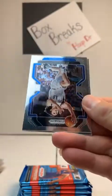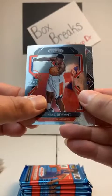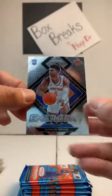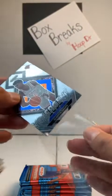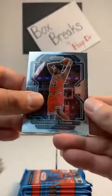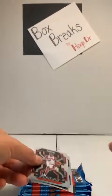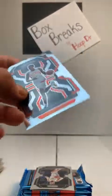Devonte' Graham, Hornets. Steve Nash, Mavericks. Thomas Bryant, Wizards. And an emergent rookie, Quentin Grimes to the Knicks. Had a ton of Knicks rookies last night. That's the first one for tonight. Thaddeus Young, Spurs. Scottie Barnes in the house. Toronto Raptors.